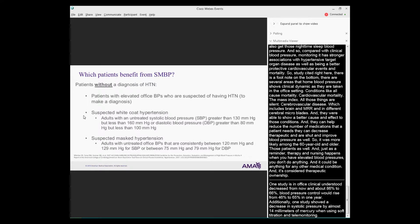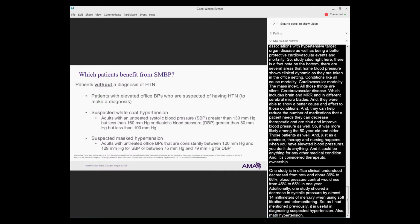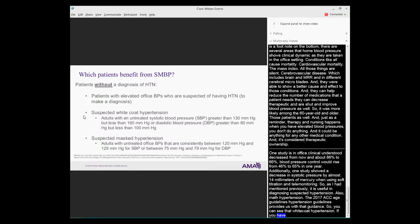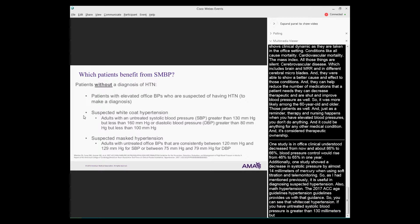So as I mentioned previously, SMBP is useful in diagnosing suspected hypertension, but also white coat hypertension and masked hypertension. The 2017 ACC/AHA hypertension guidelines provide us this guidance. So you can see with white coat hypertension, if you have that untreated systolic blood pressure is greater than 130 millimeters of mercury, but less than 160, or their diastolic is greater than 80 or less than 100.